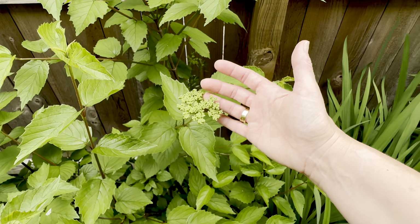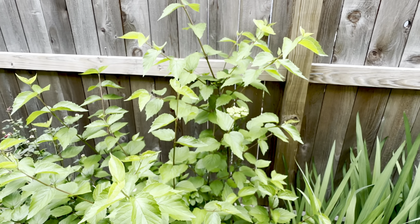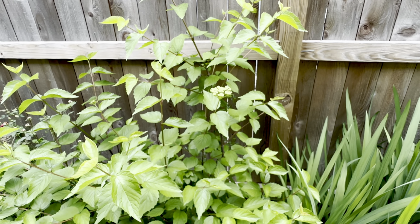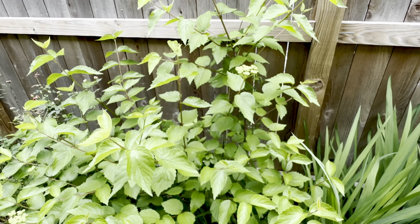I will keep it trimmed so I have some walkway here, but it should only get about as tall as the fence. And so I think it's a nice privacy plant if you just need something about as tall as the fence, or if you want to hide a fence. I think this is a good choice.